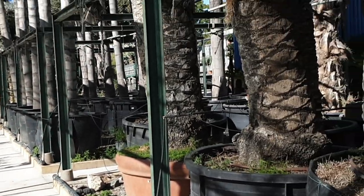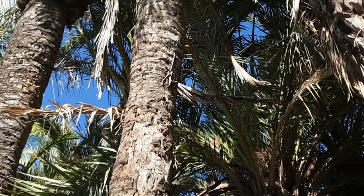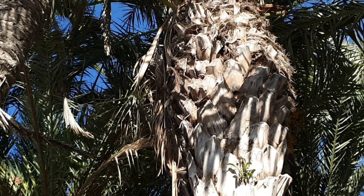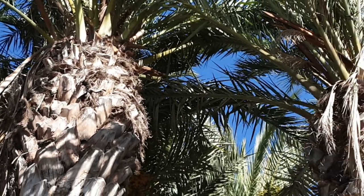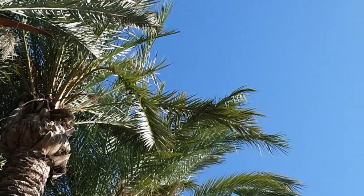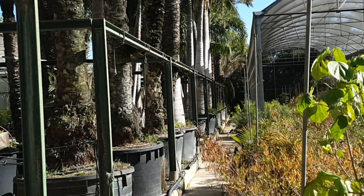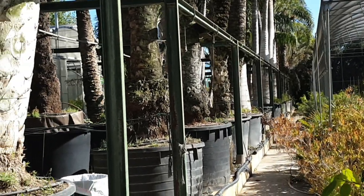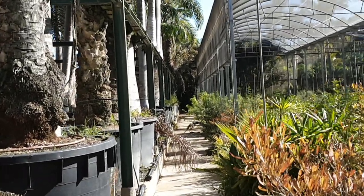And then you can walk amongst the date palms, which is incredible. And they just go on and on and on. So this is paradise.